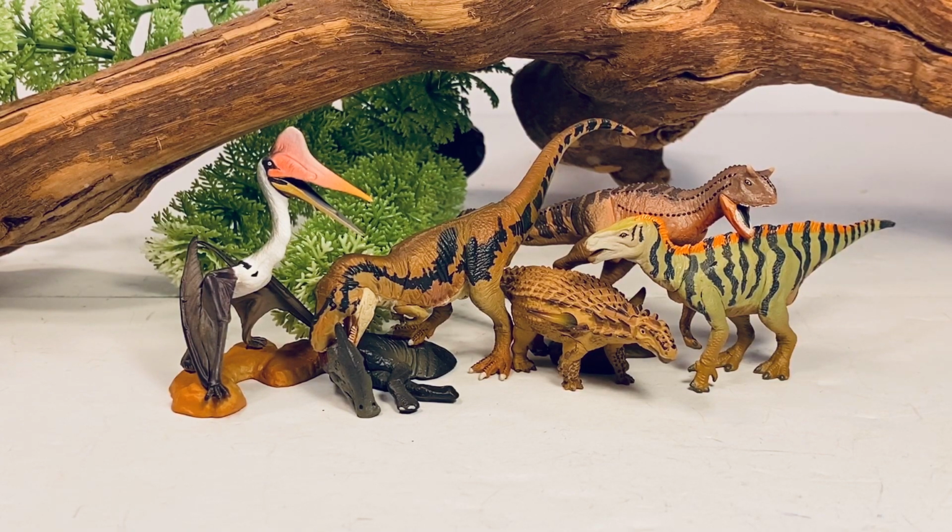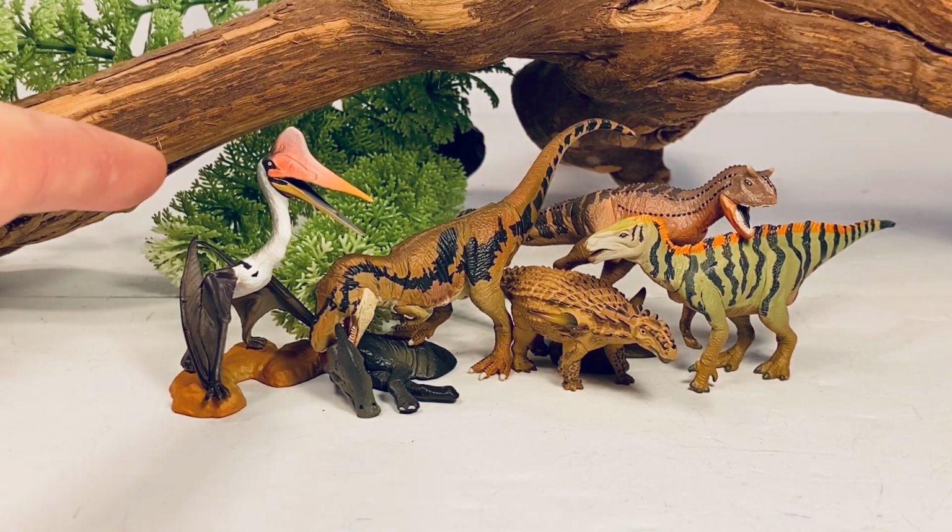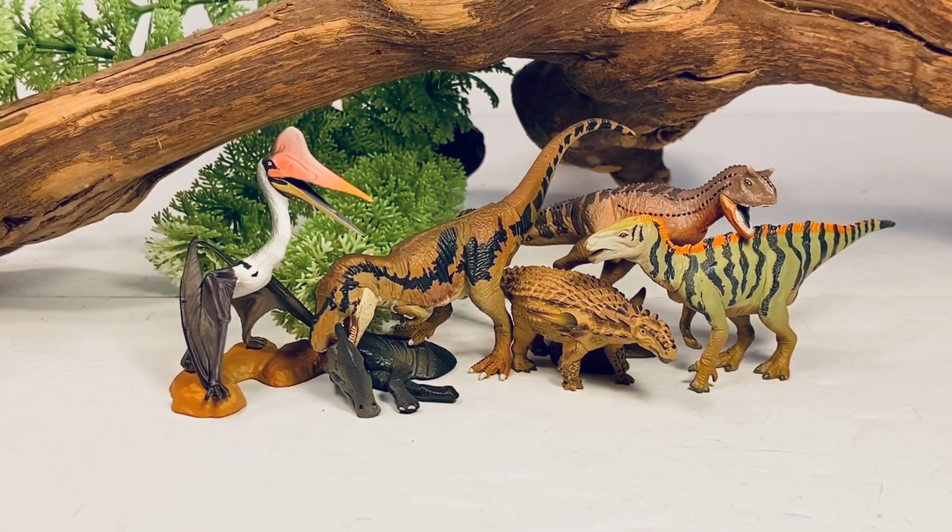Only 2 of these figures are brand new sculpts. The Quetzalcoatlus, Tarbosaurus, and Iguanodon are just repaints of figures that have been available in earlier series. The Borealopelta and Carnotaurus are brand new sculpts and are unique to this series. So let's take a look at each one of these figures individually.